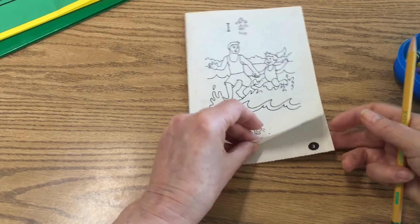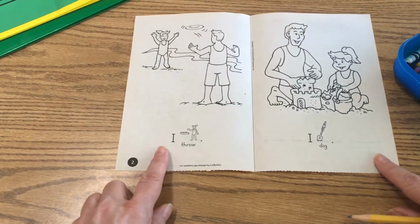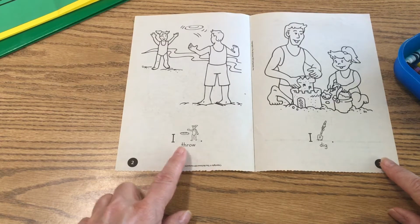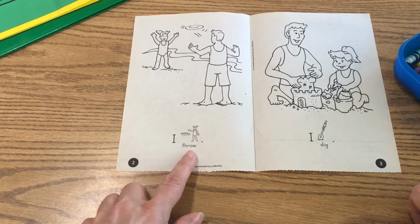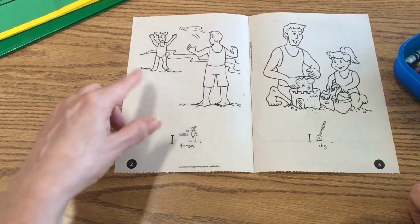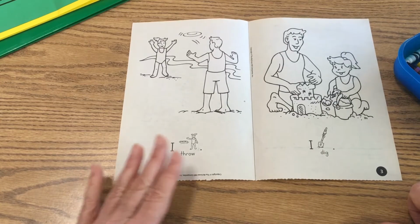We're going to open now to page 2. We're going to read page 2. The words are at the bottom here. You're going to use your finger to point under each word. And this is I throw. So let's read that together. I throw. There's a period again at the end. And then you're going to look at the picture. What are they throwing? Right there. What is that called? Do you remember? That is called a frisbee.